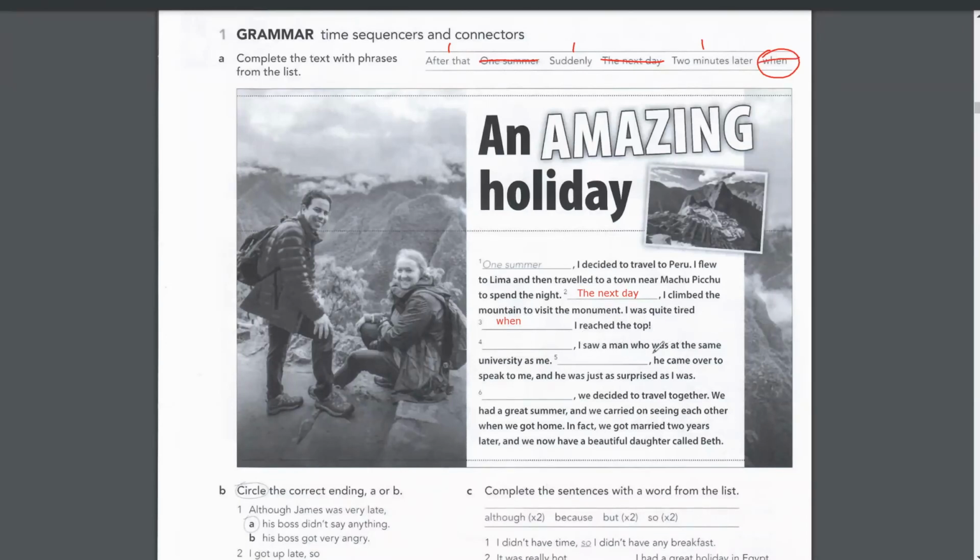I saw a man who was at the same university as me. So here, after that, suddenly, 2 minutes later. Suddenly will be the best choice because we're talking about something unexpected. Suddenly, I saw a man who was at the same university as me. Okay, now suddenly is gone. 2 minutes later, after that.